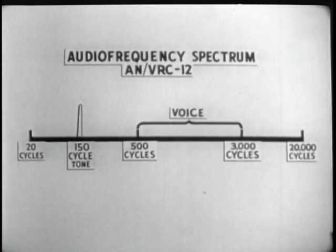When the microphone switch is released, the rushing noise is squelched and the speaker is silent.